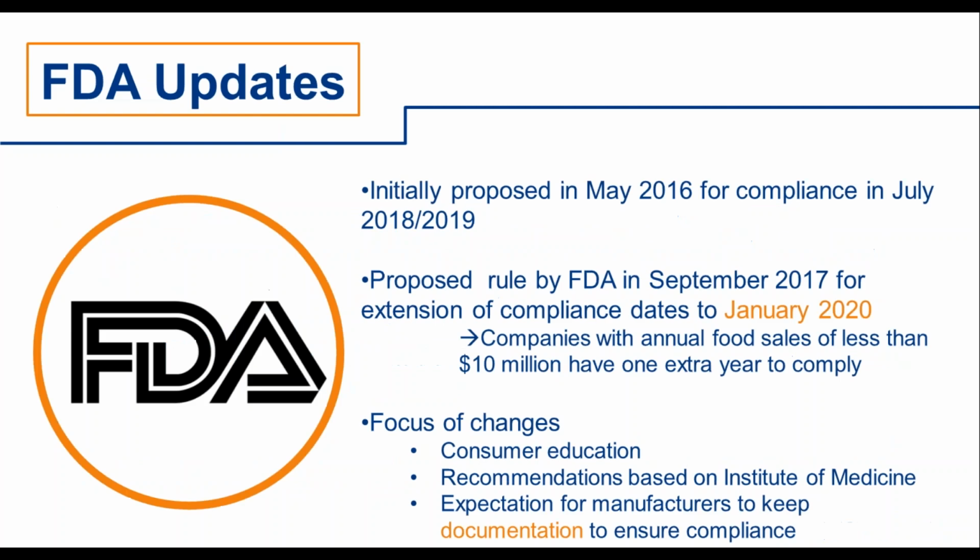So what has driven the FDA to make these changes? There have been some updates to the regulations. Initially, the FDA proposed this in 2016 in anticipation that it would go into effect 2018, 2019. They actually extended this in September to be compliant in 2020, which basically gives companies more time to comply with the regulations as well. It gives the FDA more time to evaluate the percent daily values and the regulations that they're putting in place. It's been made very clear that their focus is to help companies and consumers understand what they're actually eating and putting into their bodies, as well as they took heavily into account the recommendations of scientific institutes.